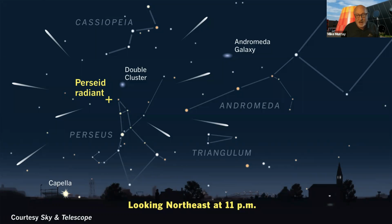Yes, the radiant is higher in the sky in the post-midnight hours, but it's also the time when our part of the Earth is facing into the direction of its orbit. That means we're plowing head on into the stream of particles, allowing us to see more. Think of it this way. It's kind of like if you're out driving on a summer night, you'll see a lot more bugs on the front of your windshield than on the back. You're moving forward into the stream.